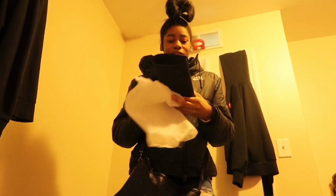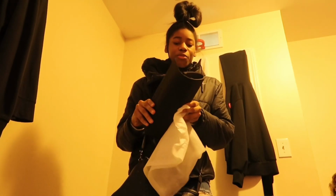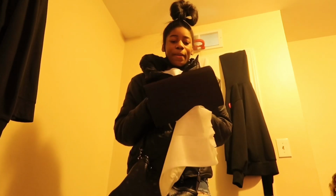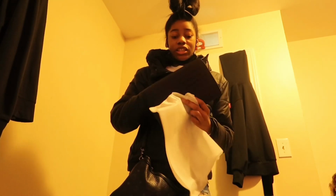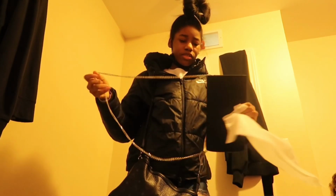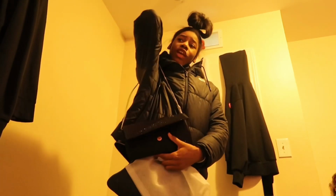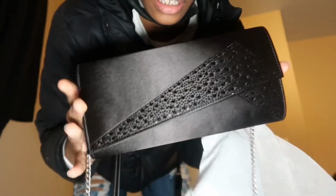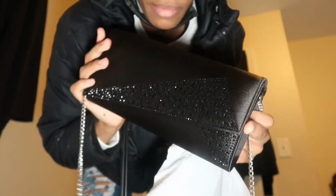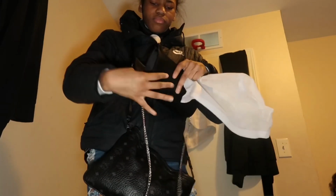I did not expect it to be this big. Okay, it's cute. My homeboy, he told me to get this one because he said it matched better. It's a clutch and a cross. Are y'all serious? It's a clutch and a cross. Y'all check out the details. Hold on, let me turn the light back on. This is what it's giving. It kind of looked cheap on the camera, but it's cute though. It's cute in person. It's a 2-in-1 too.